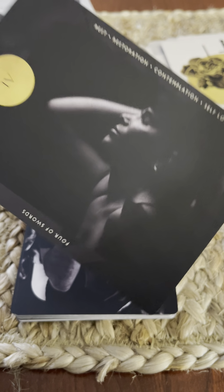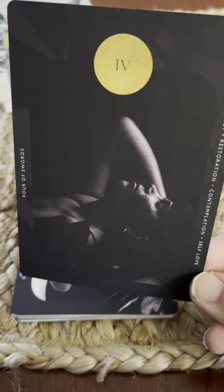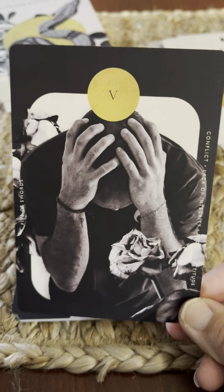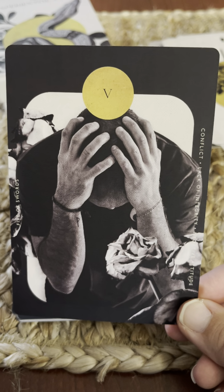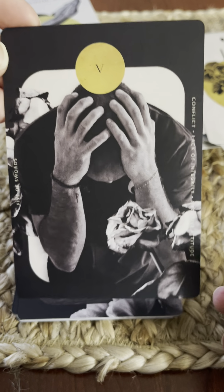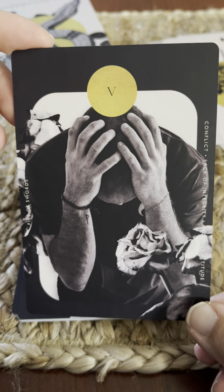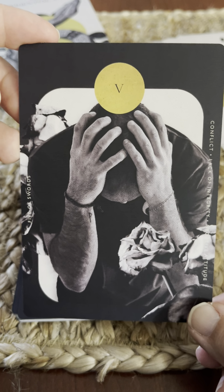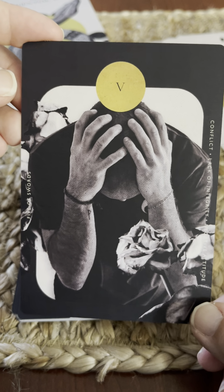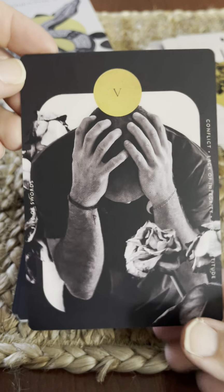The Four of Swords, taking a rest. A Five. In this Five of Swords, I like how it's not necessarily a conflict with other people that you see. I mean, it is made all about mental anguish here. I love that. She really captured that well.